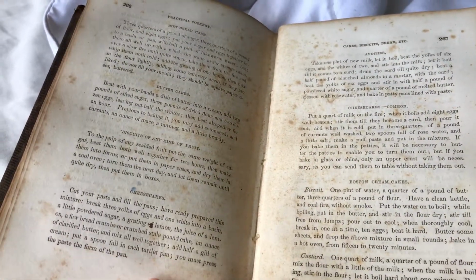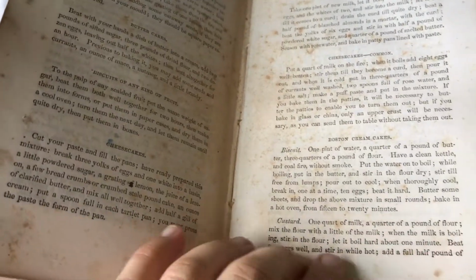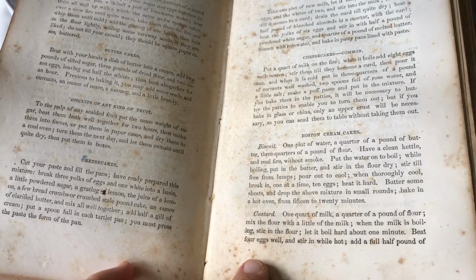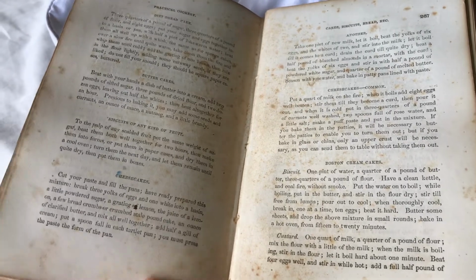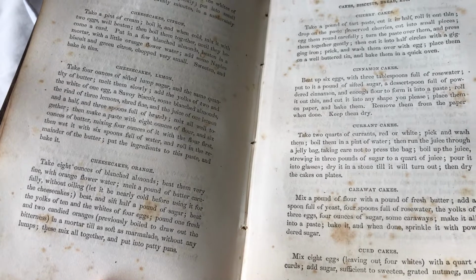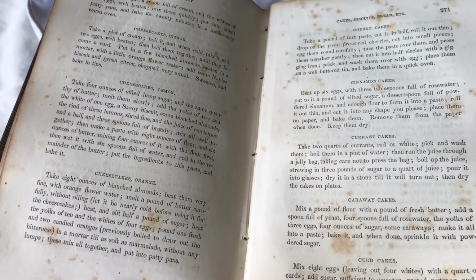Well, this is the cake section. Ooh, Boston cream cakes. The biscuit section and the custard section. Wow, this sounds absolutely delicious. Cinnamon cake, that sounds wonderful. Ooh, cherry cake.